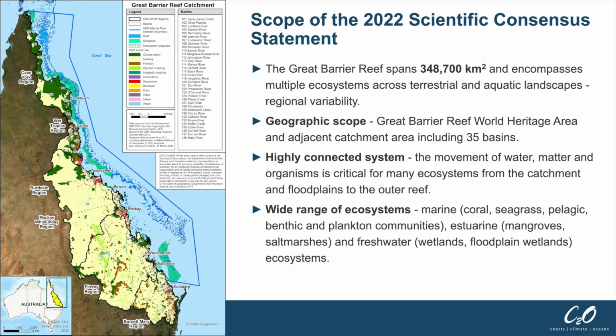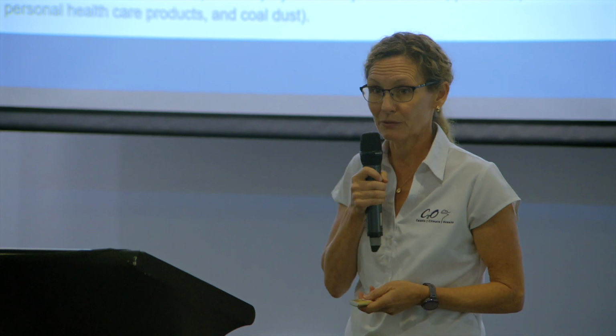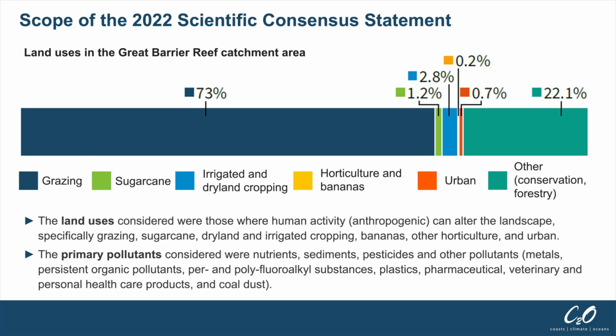The actual scope of the consensus statement is the marine ecosystems, so coral reef, seagrass, other ecosystems and species where we had information, but also freshwater wetlands in the catchment as well. In terms of the land uses, it's the same as what's considered in the Paddock to Reef program, so the major land uses, and this breakup that I'll show here is across the whole Great Barrier Reef, but that's not too dissimilar from what we see in the Burdekin. So a lot of the land is used for grazing, other crops like sugarcane, a little bit of horticulture.